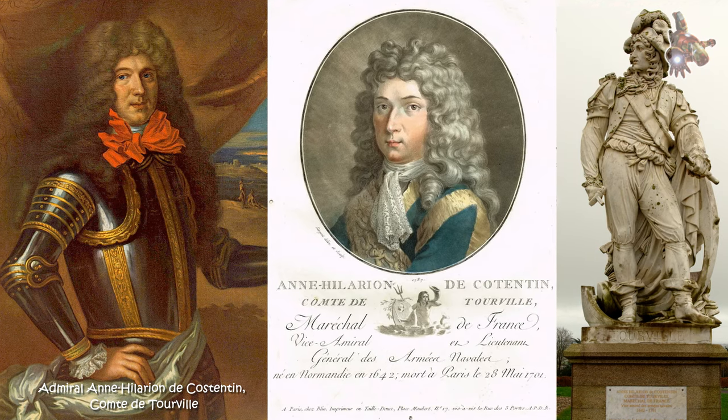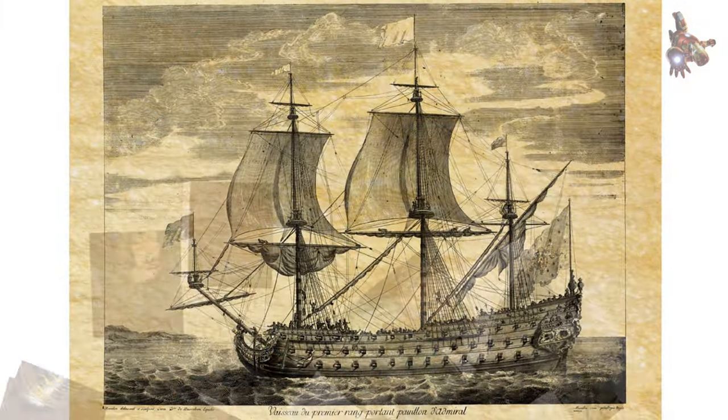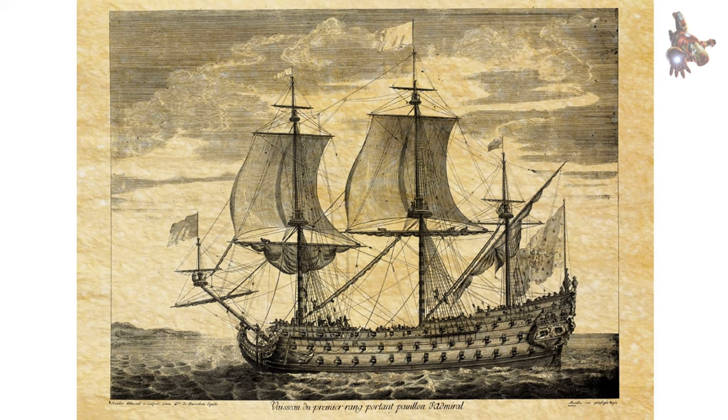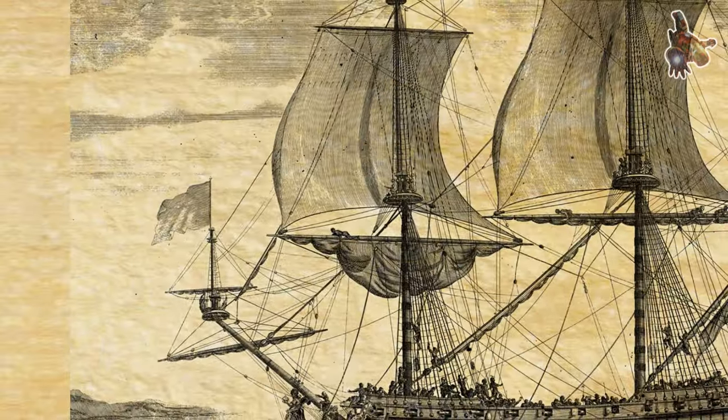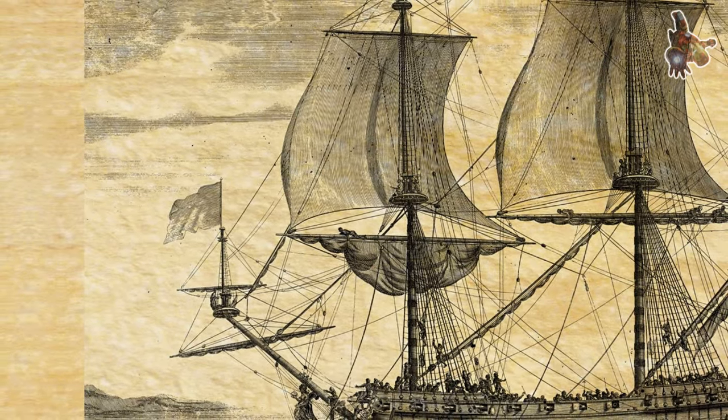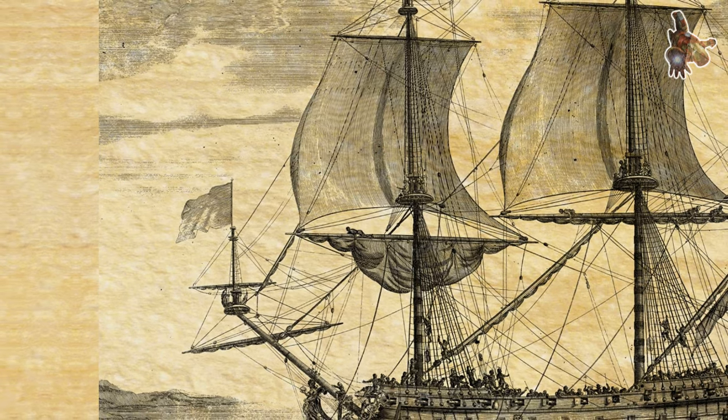Battle of Beachy Head. She departed Brest on the 22nd of June 1690 as flagship of Anne Hilarion de Tourville. She spent 3 days in Camaret-sur-Mer waiting for favourable wind before sailing to Isle of Wight, where the English fleet was thought to be anchored.